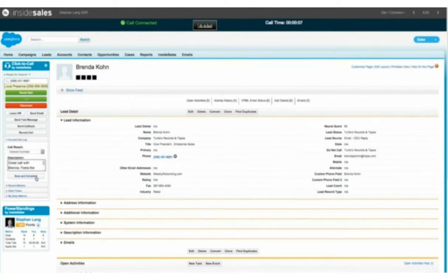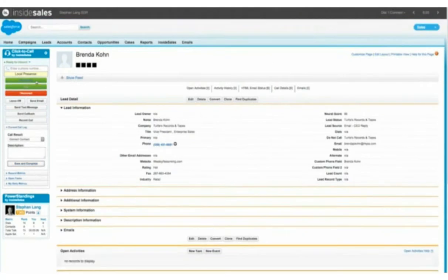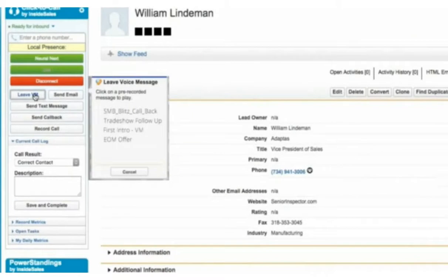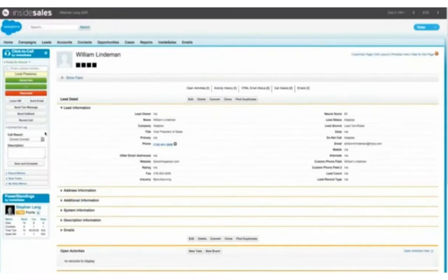I log the call in Power Dialer, which saves the lead in Salesforce, and I'm ready to make the next call. I click Neural Next to get my next prioritized lead. That lead doesn't answer, but that's okay. Remember that voicemail and email I made this morning? I just click Leave Voicemail to leave that pre-recorded message, and Send Email to send my pre-made email. Easy. I keep this going through the morning.